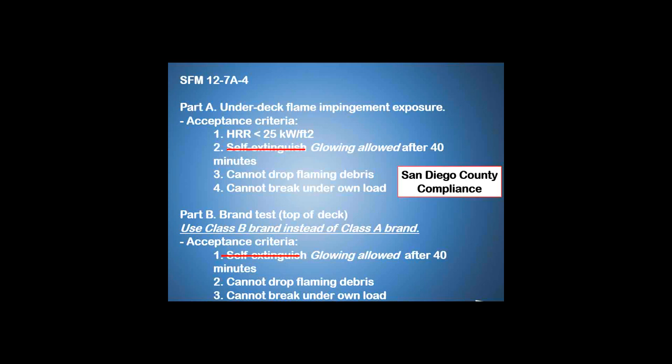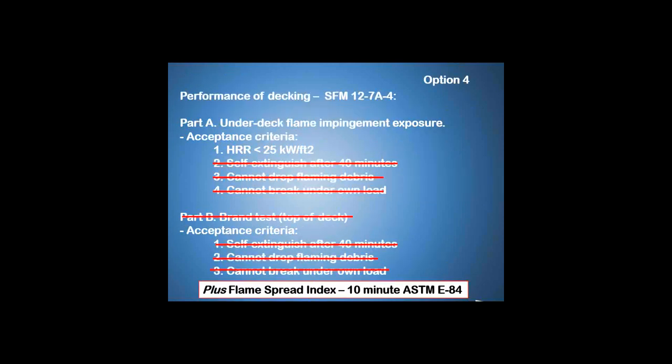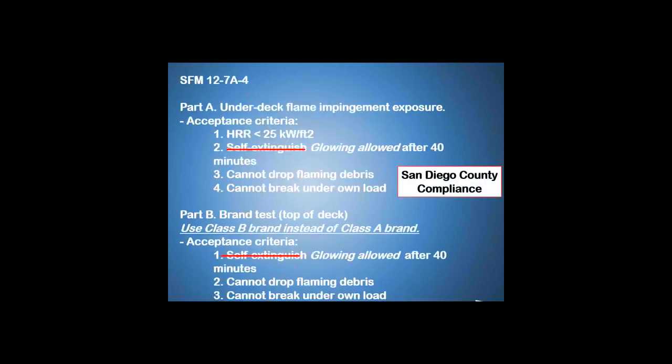So I bring the San Diego County compliance in just because it's a big county. I think some particularly wood plastic composite manufacturers that sell throughout the state and want to also sell in San Diego County just provide that product for the entire state. So I think it's important enough to show the same table or same figure for San Diego, because often a wood plastic composite will meet this criteria and not this criteria that we see in this option 4.